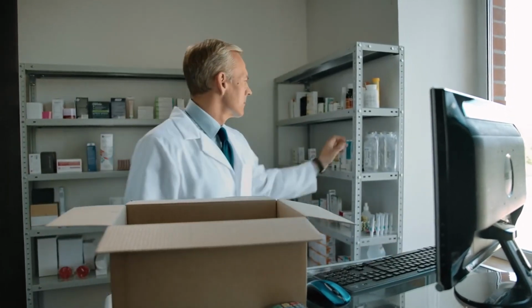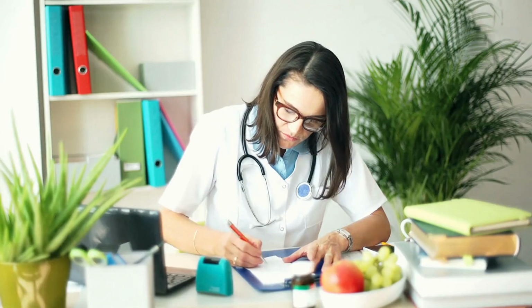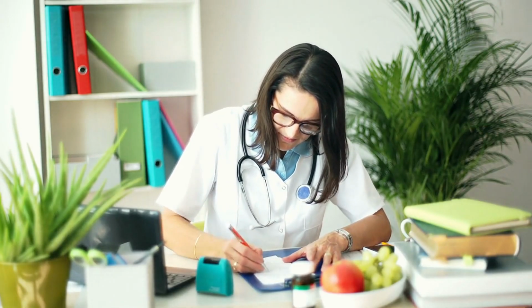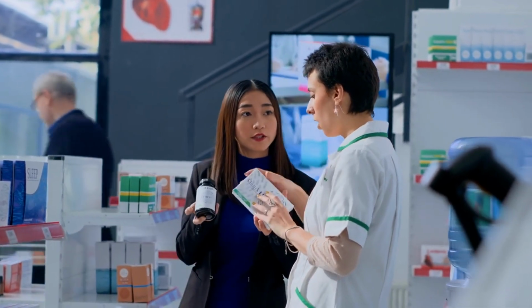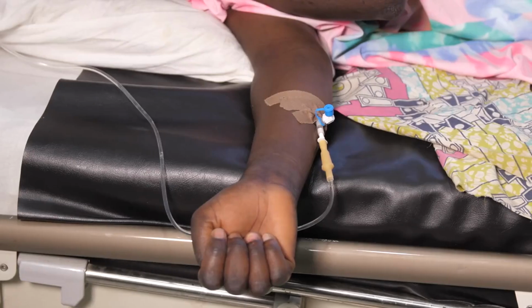Obtain the medication. Once you have a valid prescription, you can obtain Ozempic from a licensed pharmacy. Depending on your insurance coverage and preferences, you may choose to fill the prescription at a local pharmacy or opt for a mail-order service. It is advisable to discuss the cost and potential savings options with your healthcare provider or pharmacist.